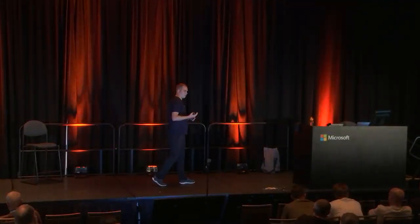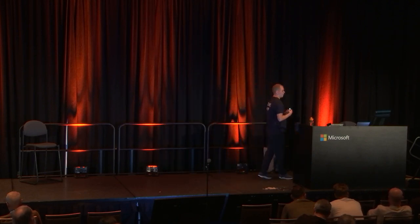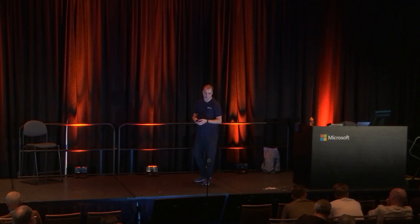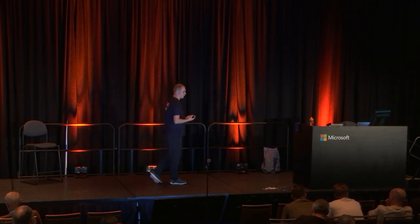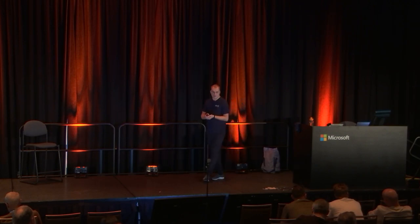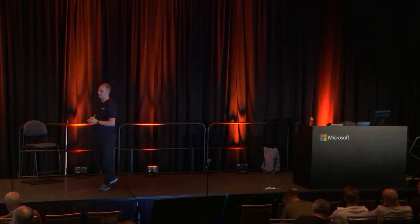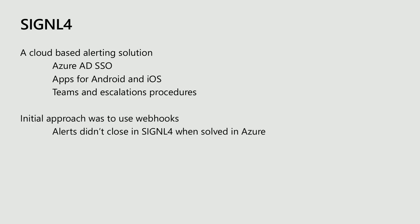So we decided to use Signal 4, mostly because we've worked with Datadog for a long time now. We used it in our Scrum environment too. But now we wanted a cloud-based solution, so we didn't have any servers to maintain. And this is their product for that. A good benefit of this is that we're using Azure AD single sign-on, so we can sign in with our own work accounts. We have apps for Android and iOS, and we can configure all these teams we want in there, like who's on duty and defining calendars like that. And then we can do escalations. So one of our managers gets the notification if we don't react to it.